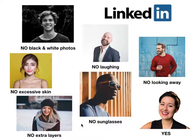Now this guy here, super cool photograph again, but for your LinkedIn profile, unless you're the CEO of a company that makes sunglasses, this is definitely not ideal. He's looking away, he's not smiling, and he's covering his eyes with sunglasses. You want to be careful about the accessories. No hats, no sunglasses. As a general rule of thumb, think about what you would wear inside an office.